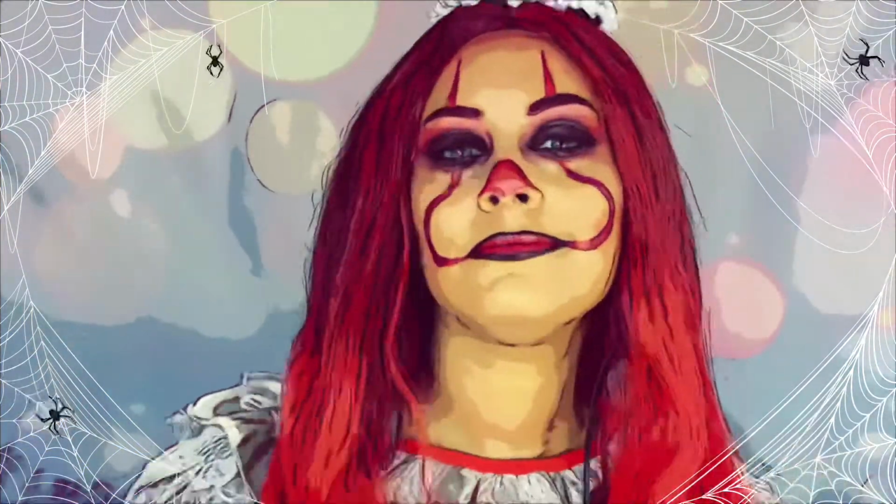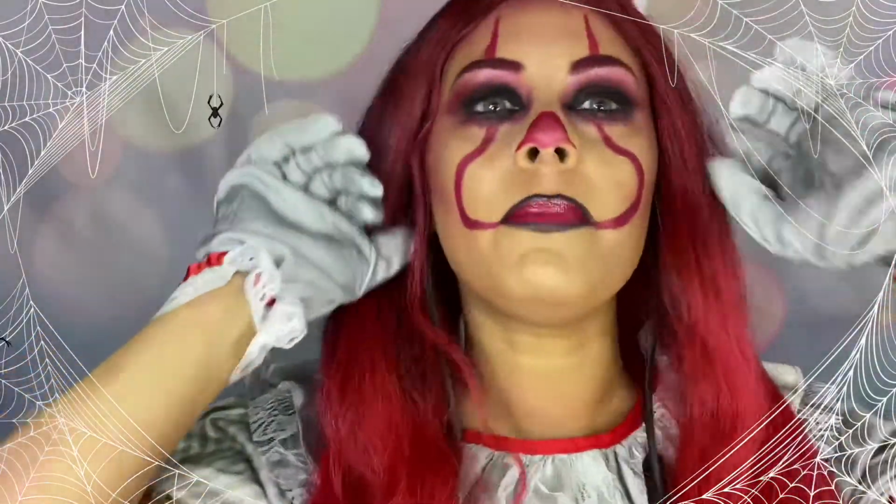Hello, Georgie. Would you like a balloon? This is my final female Pennywise look.